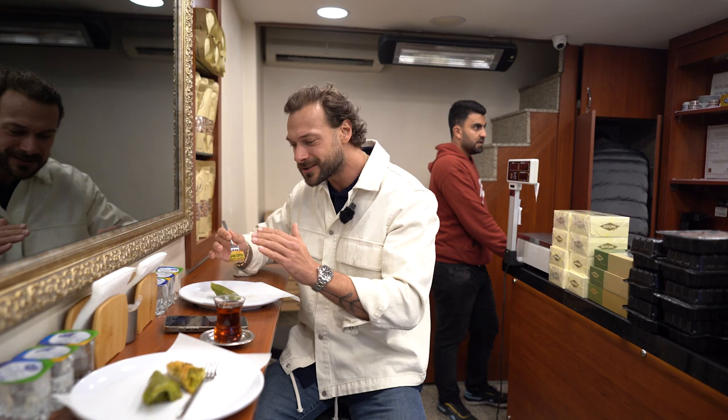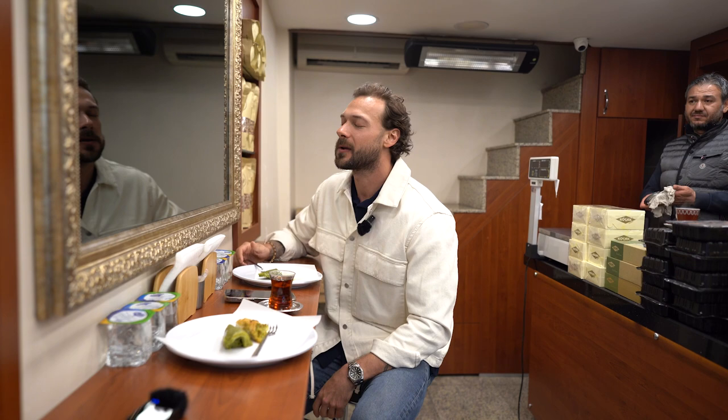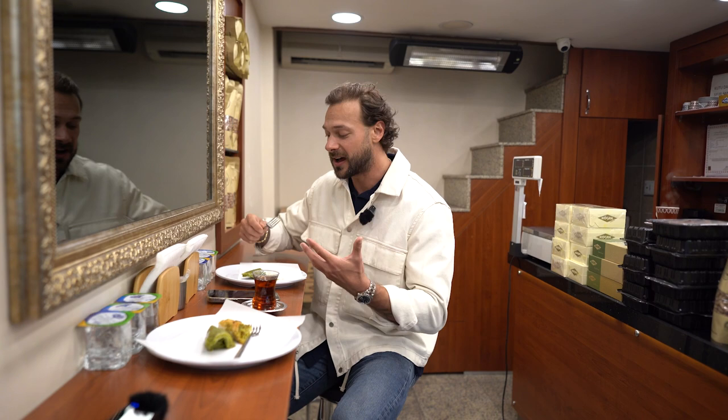So now let's try the second one. With this one, I like it even more. Why is this too good? It's not fair. I would eat this every day. But obviously I would not have this body if I ate this every day. But it's delicious. And I love the Turkish tea.